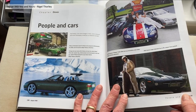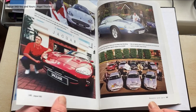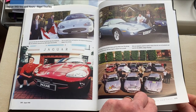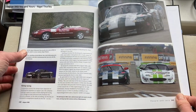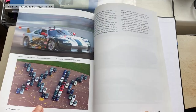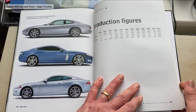And finally, through the chapters, it's people and cars. So you've got the James Bond XK8, Austin Powers Jaguar, a few stars. Michael Owen had an XK8 given to him, part of the marketing, I think he's an ambassador for Jaguar at that time. And then we've got a bit about Rocket Sports in the US and racing those cars. What a vehicle. I think it was quite successful. There you go. And then finally, there's a couple of pictures of the new X150, and that is literally all about the X150 you get.